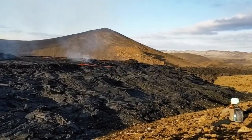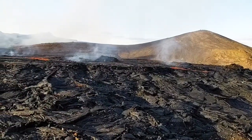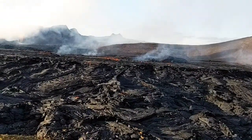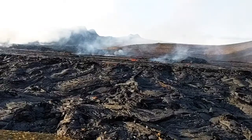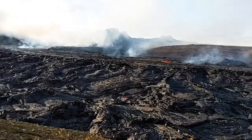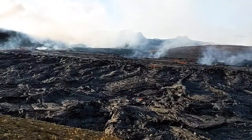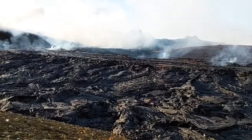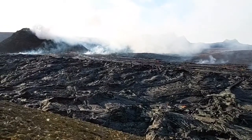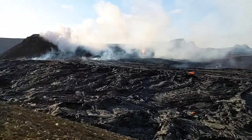Hi, Pauline. Yes, there have been many names for this eruption. Some call it the Fagradalsfjall eruption or Beautiful Mountain eruption. Some call it the Geldingadalir eruption or Eunuch's Valley eruption, and some people have said Krýsuvík, but that's not right. I would either say Fagradalsfjall eruption or Geldingadalir.